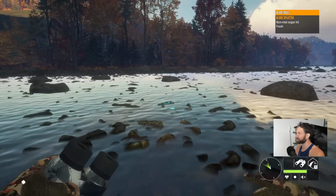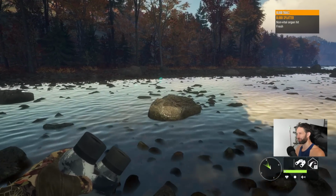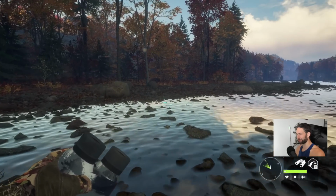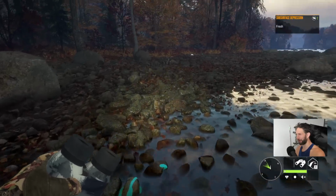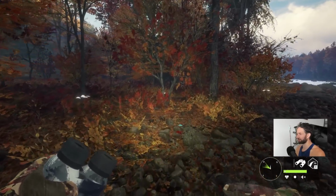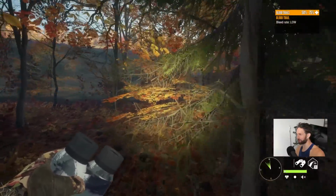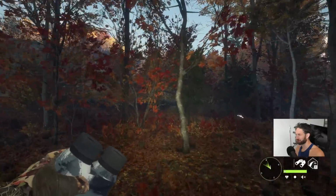Alright, so he was standing right here. What? A non-vital hit? You're telling me we hit him too far back? But we hit him way high up in the front chest, just below the neck and right above the spine. Or I should say right above the lung. And somehow you're going to tell me it was a non-vital hit.